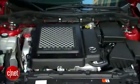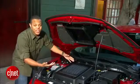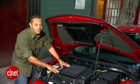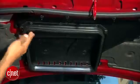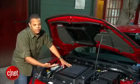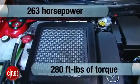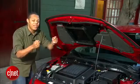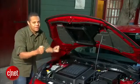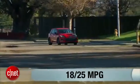Lift the hood of the Mazdaspeed3, and the first thing you'll be greeted with is this top mount intercooler. The purpose of this thing is to cool the intake charge coming in from that hot turbocharger, and it's fed cool air by this actual functional hood scoop on the hood. Underneath this, you'll find the 2.3-liter turbocharged engine that's going to output 263 horsepower and 280 pound-feet of torque. All of that's going to the front wheels by way of a 6-speed manual transmission. That's a lot of torque. So you're going to want to make sure that steering wheel's pointed nice and straight before you drop the hammer, or torque steer is going to be a bit of a problem. Fuel economy is rated at 18.25, but let's be honest, I'll be lucky if I can get 10.